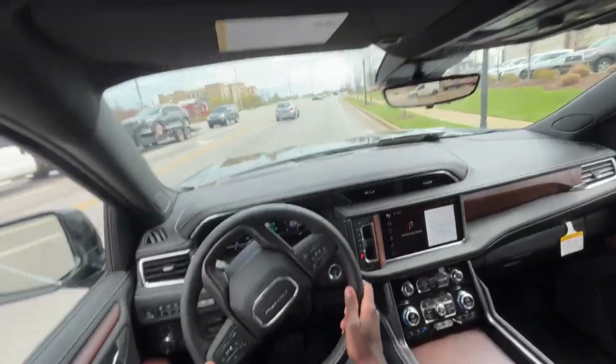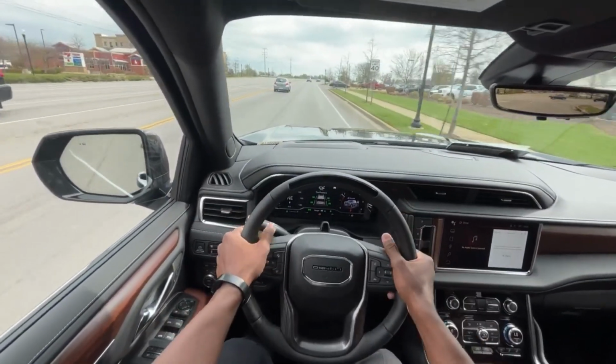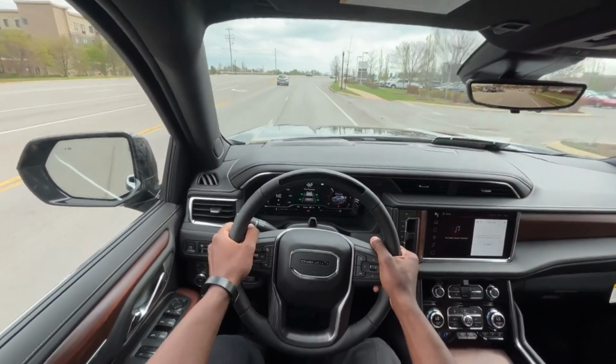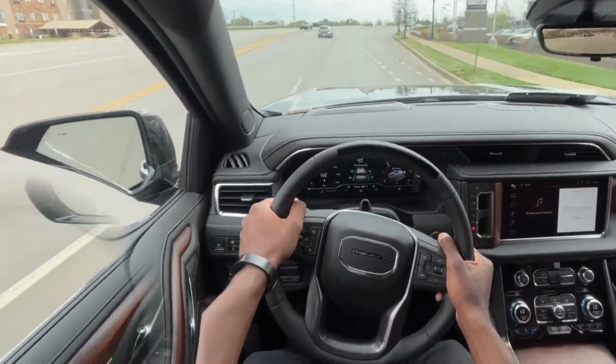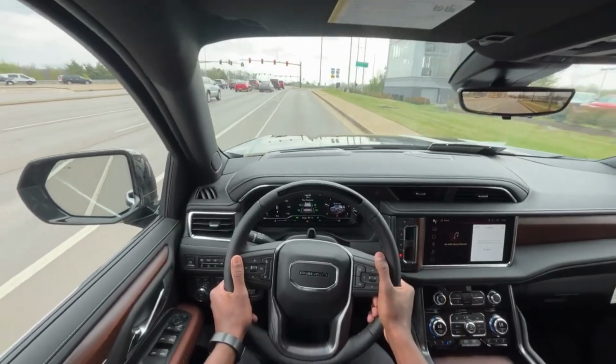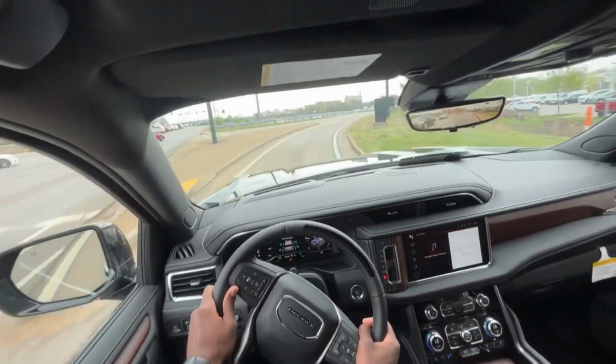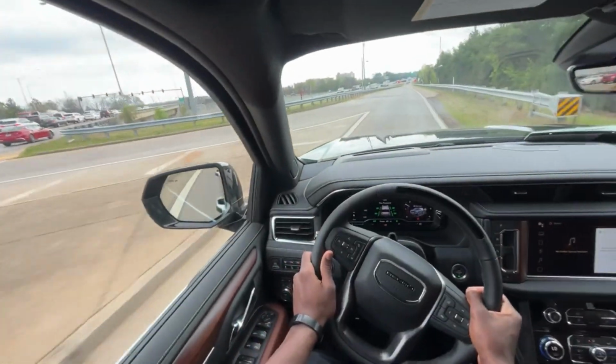Just a very comfortable seating position, very comfortable seat, of course, with it being 16-way power adjustable, and having that massage as well. But hopefully I'll be able to test out this Super Cruise, because this is something I haven't seen in a Yukon yet, I don't think.